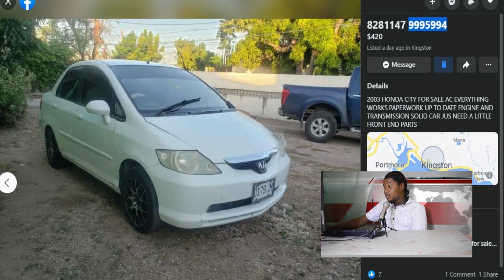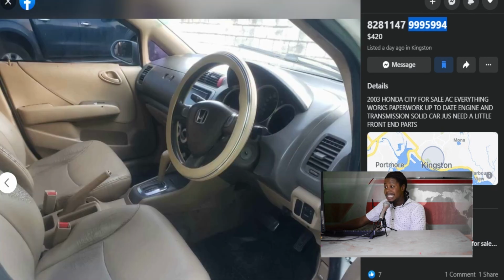Front area again looking pretty clean when I see the damages there. Interior looking pretty good as well. It looks like the leather has some little cracks on it, but besides from that, it does look like a pretty good looking vehicle.